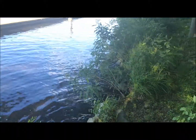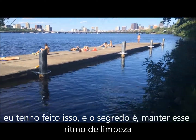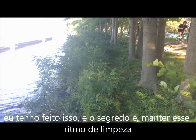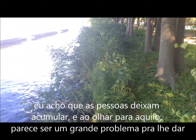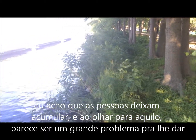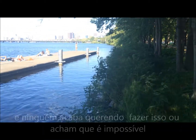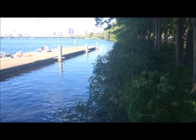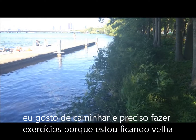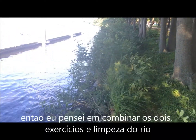I've been doing it, and I seem to have a system down. You just have to keep doing it. I think people let it accumulate, and then it seems like too big of a problem to handle, so nobody wants to do it, or they think it's impossible. I like walking, and I need to exercise because I'm older, so I thought I'd combine the two.